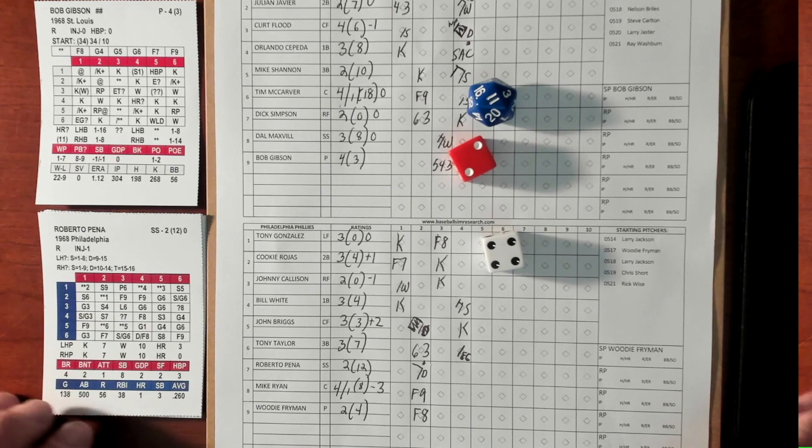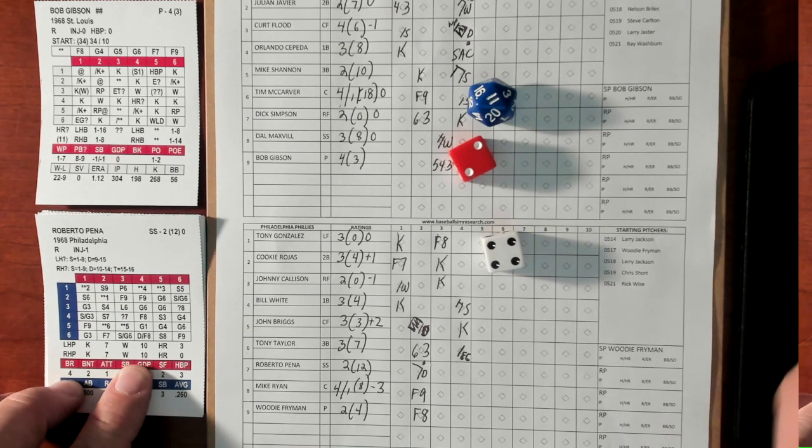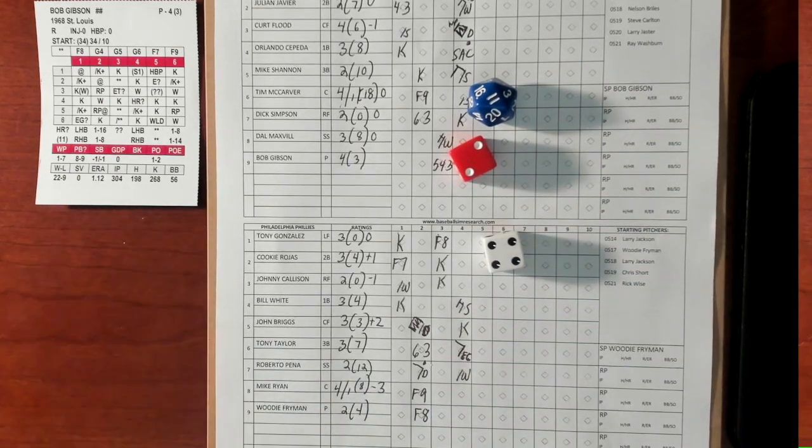2-4. Walk chance versus a righty's a 10. +2 at Connie Mack Stadium's a 12. It's an 11. So we got a walk. Runner on first and second, 2 outs.